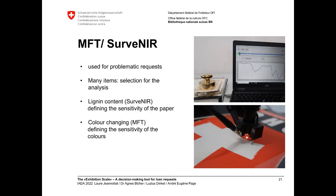The surveyor instrument is used to evaluate the stability of the paper based on the lignin content. From our experience so far, we classify the items in levels of stability and we pick some samples for MFT measurement. We use the microfading tester to determine the light sensitivity of colorants in case of problematic loan requests. For resource reasons, we limit the MFT processing time to 1 day per loan request or per exhibition. It means that we sometimes have to make a selection of objects, for example, the most fragile ones, or we divide them into groups, types of items. The MFT so far is used only for the evaluation of the dyes and writing materials.